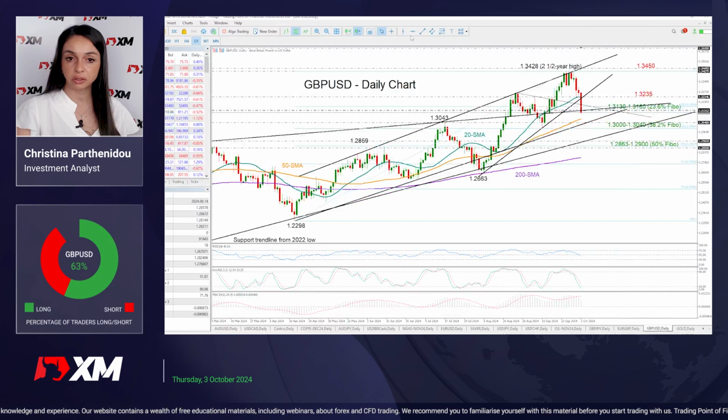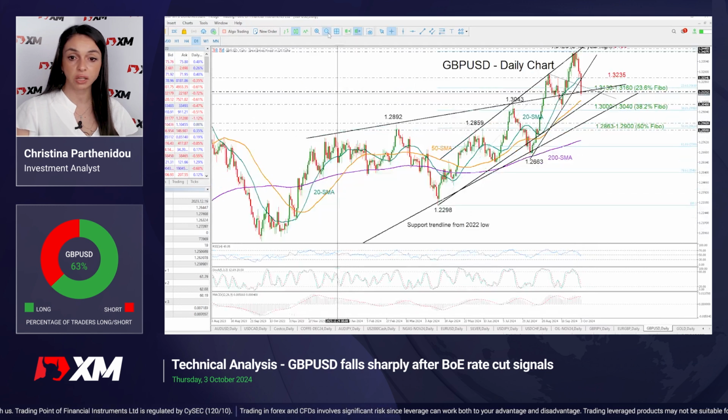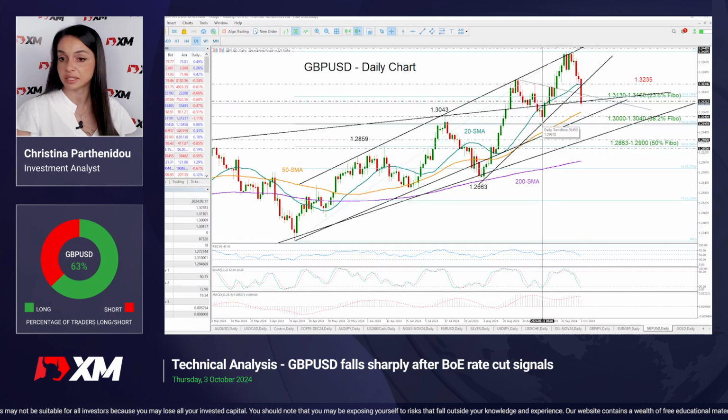Now looking at pound dollar, it came under significant pressure today after reports suggested that the Bank of England is thinking of more aggressive rate cuts, so that sent the British pound lower and towards the 1.30 region, where this long-term ascending line from December 2023 is located. So if that line fails to hold, if the price closes below that line today, I expect more downward movements, probably towards the 1.34 to 1.30 region, where the price pivoted in mid-September.